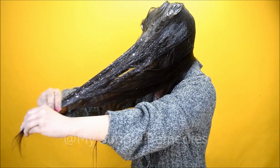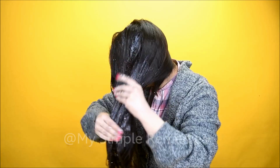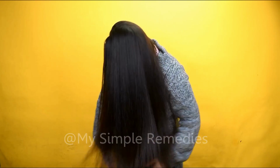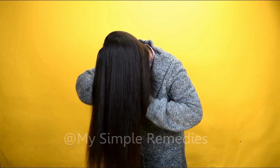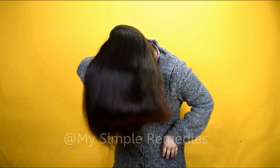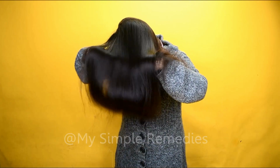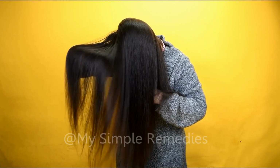Leave it on for 30 minutes. Then wash it off with a mild shampoo. You must try it if you want to have that long, beautiful, and shining straight hair. Use this remedy 2 times each month for the next 3 to 4 months, and you will see the difference for yourself. So this was just a simple remedy with 3 simple ingredients that can do wonders for your hair.